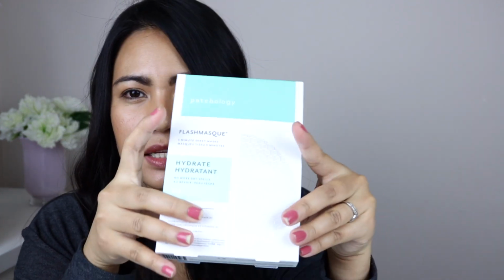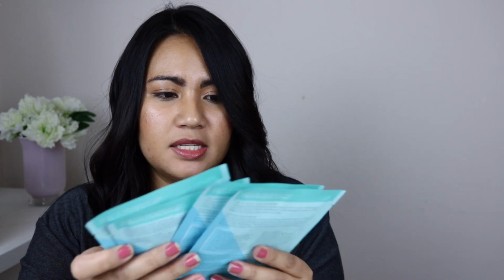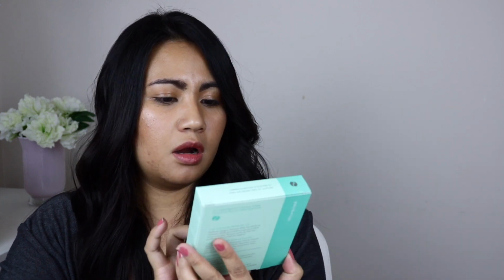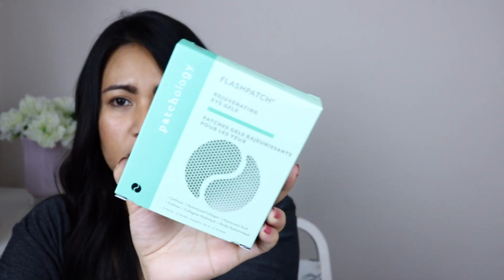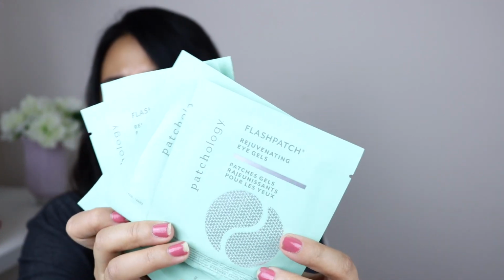Next package is from Pathology, and they sent me their Pathology 5-minute sheet mask, it looks like. So it's a hydrating facial mask, and they also sent me their eye gel here. So thank you so much to Pathology for sending me their hydrating facial mask and their eye gel.